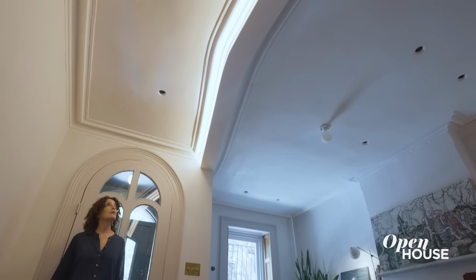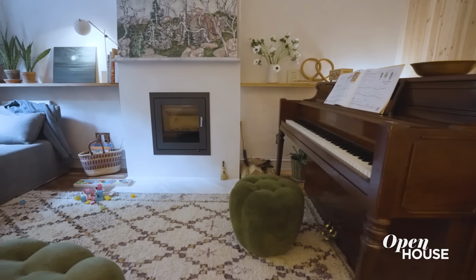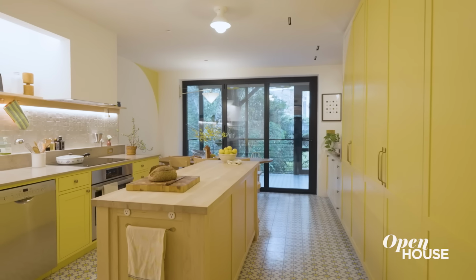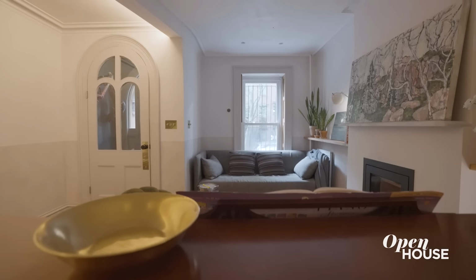You enter onto the parlor floor, and outside the vestibule, there's a front hall, living room, staircase, office nook, kitchen, and terrace. In the living room, we wanted to make everything as healthy and sustainable as possible.